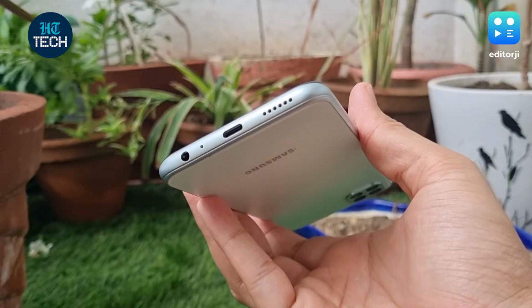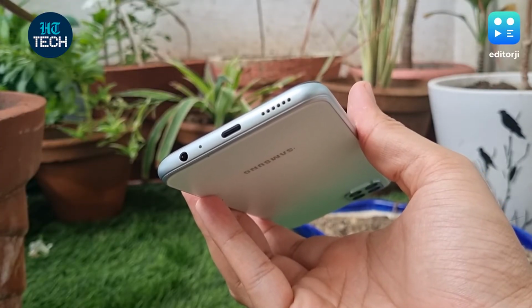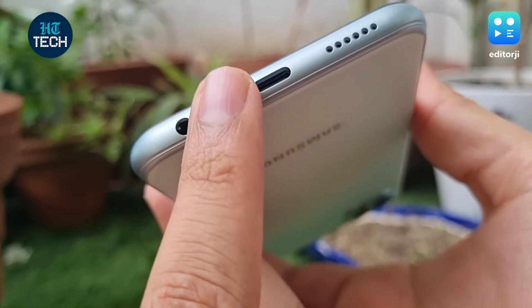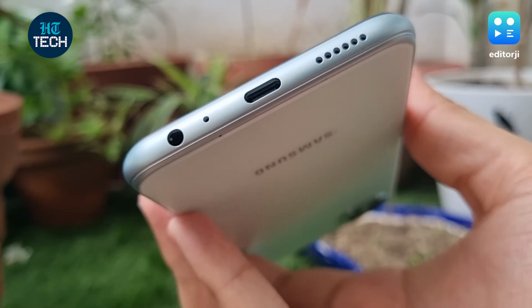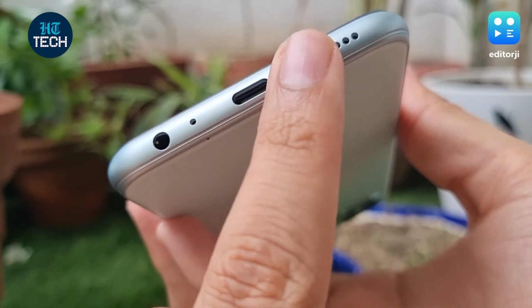The phone supports 11 5G bands, which means that it should get great 5G support when that does launch in India and is quite future-proof. It uses a Type-C port for charging and data with USB 2.0 support, and there's also a 3.5mm headphone jack still here, which is fantastic. There's only a single bottom-firing speaker, which is fine in terms of quality and volume.